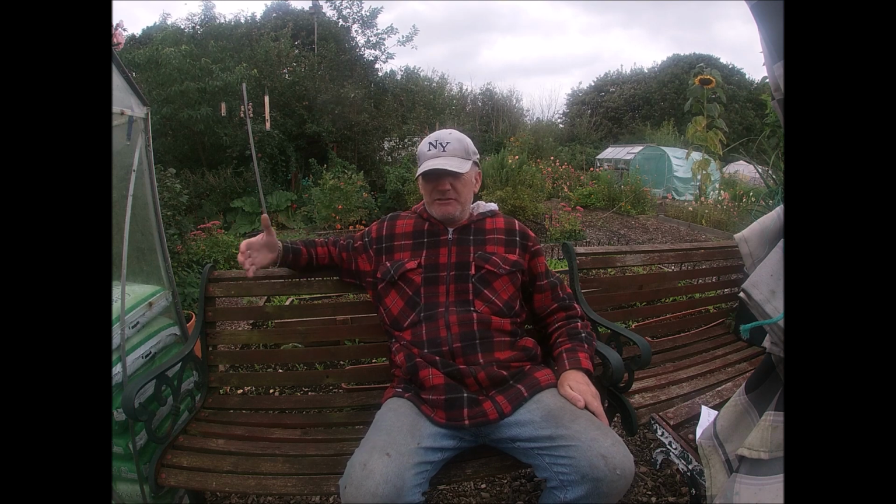Now, what I couldn't show you last week was my sweet corn. I had a fault on the video, so I thought we'd do a few more corn and just rip a few off and show you what it looks like. So check this out. This is what my corn's looking like so far.